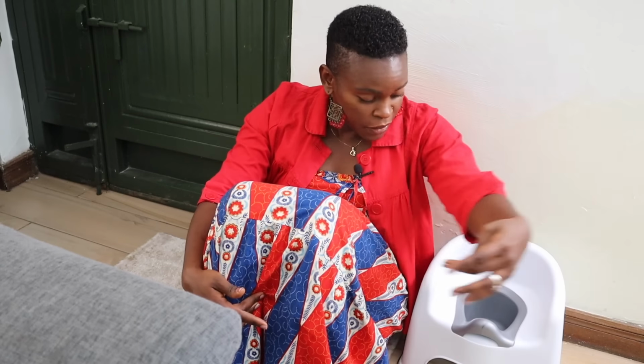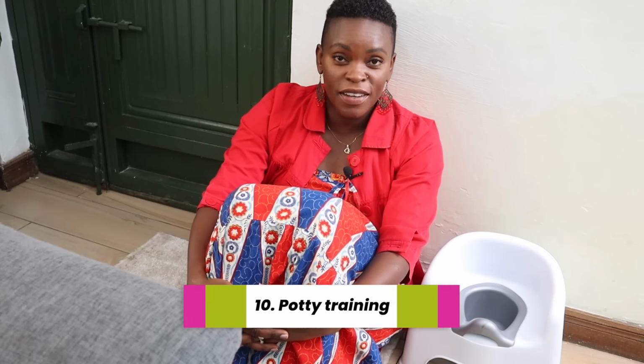Guys, let's talk potty training. As you can see, I'm seated right here next to our potty because diapers are a crazy expense. Now, if you don't need any more motivation to get on the potty training train, just know that diapers are super duper costly. And if your child is anywhere above 2.5 years to 3 years and you haven't started, you just have to.